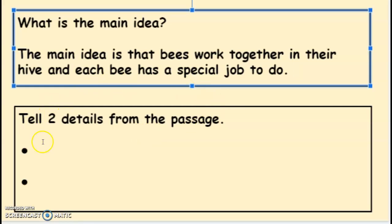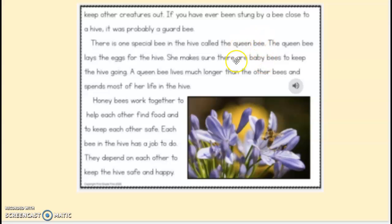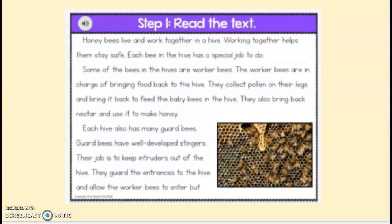Now, my next question says, tell me two details from the passage. Well, if the bees work together and each bee has a special job, I need to tell what the jobs are. So I'm going to go back to the passage. Oh, I see, here's the information about worker bees. Here's the information about guard bees. And here's the information about queen bees. Okay, it looks like I had to tell two details. So I'm going to choose worker bees.